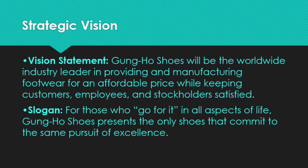Gung Ho Shoes strives to be the worldwide industry leader in providing and manufacturing footwear for an affordable price while keeping customers, employees, and stockholders satisfied. For those who go for it in all aspects of life, Gung Ho Shoes presents the only shoe that commits to the same pursuit of excellence. Here at Gung Ho, we believe anything in life worth doing is worth overdoing, and we take the same approach to making shoes. Each pair is made with the highest attention to detail and quality.